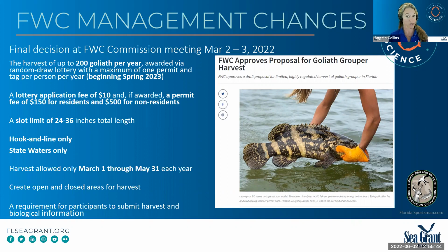There are going to be restrictions associated with that. There will need to be a permit that you will win through a lottery that costs some money, and you'll need to pay for the permit if you win that lottery. There's also a slot limit associated with the allowable harvest. So there are a lot of pieces that go into this harvest, and it will only occur in state waters, but this is happening. So continuing to collect data in these long-term monitoring efforts is a really great way to track any potential impacts on the status of the population through time.